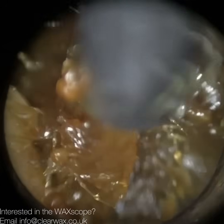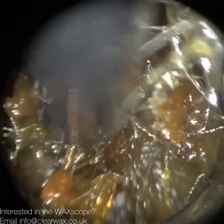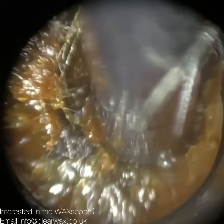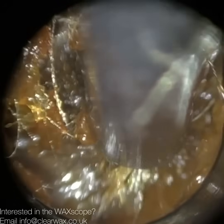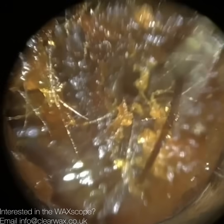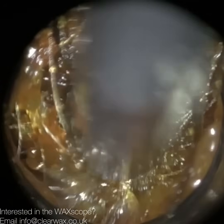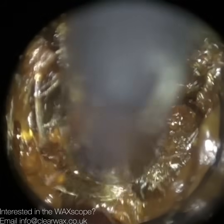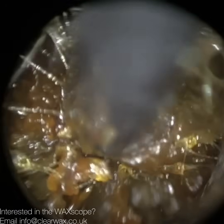So earwax can be dry or wet, and the type of wax you have is down to a single genetic mutation, a single nucleotide polymorphism, and that occurs on a gene called the ABCC11 gene, which is exclusively found on specialized sweat glands called apocrine glands. They're different to your normal eccrine sweat glands that are involved in thermal regulation. These apocrine glands are emotional sweat. They're produced in response to heightened levels of emotion, so fear, pain, stress, anxiety, and it produces this kind of odorous sweat.